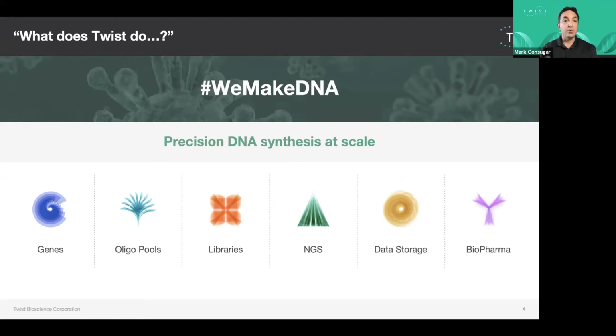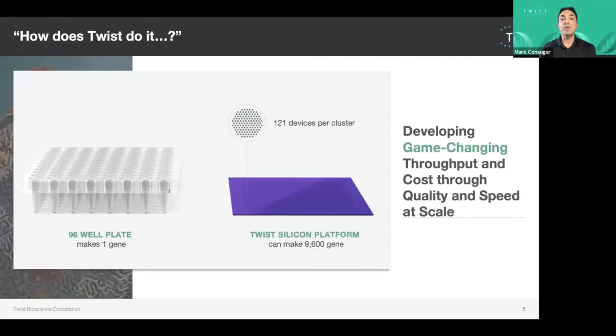These are our standing offerings currently. The first three are our foundational offerings in our SynBio product line: genes, oligo pools, and libraries. We have also been doing some very good foundational, forward-thinking work with data storage using DNA. And as you may know, recently we've started to enter into the biopharma portion of the market. However, what I'm going to talk to you about today is our NGS offerings. So how do we do it?